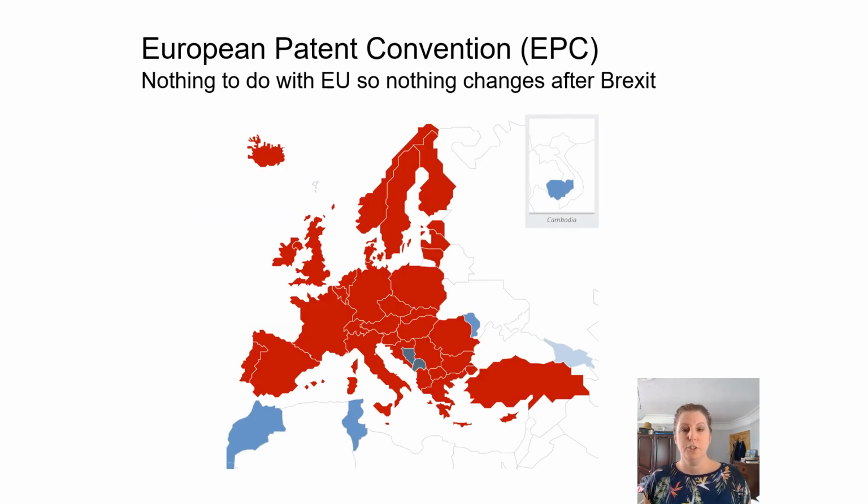And then this map shows the countries which are part of the European Patent Convention. The really key thing to note here is that the European Patent Convention is absolutely nothing to do with the EU. Britain is and will remain a member of the EPC after Brexit. You can see that Norway and Switzerland are there as well. They've always been there. So just to clarify that the European Patent Convention system of obtaining patents will be available to you both now before Brexit and after Brexit is complete.